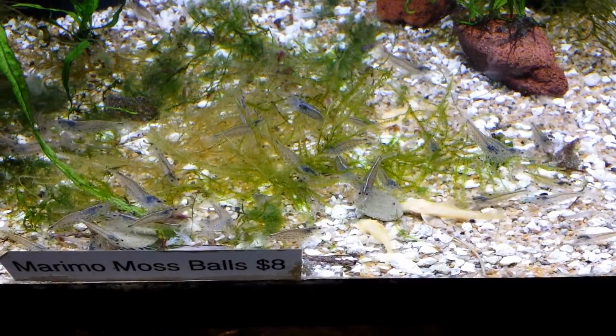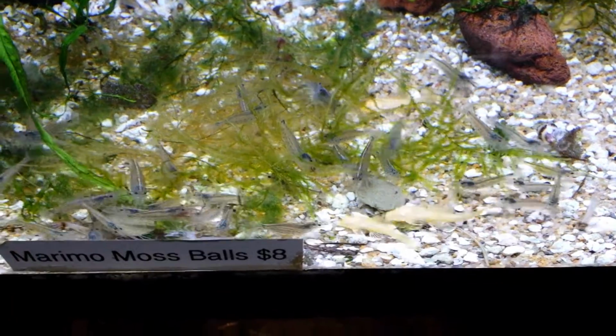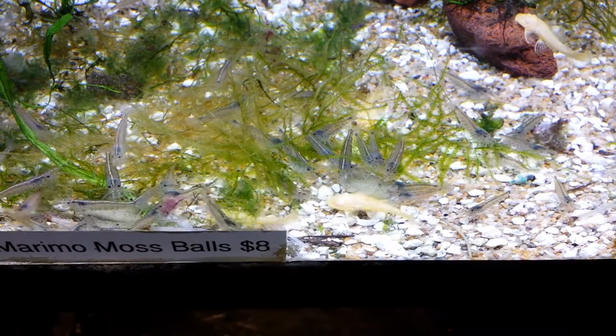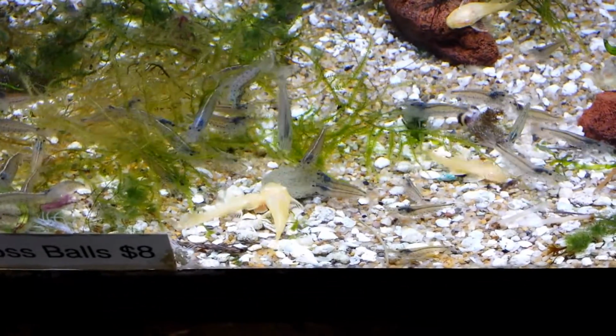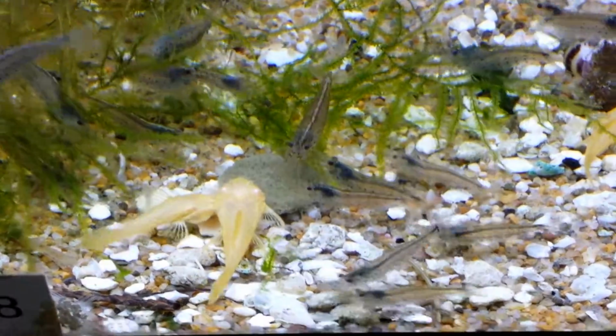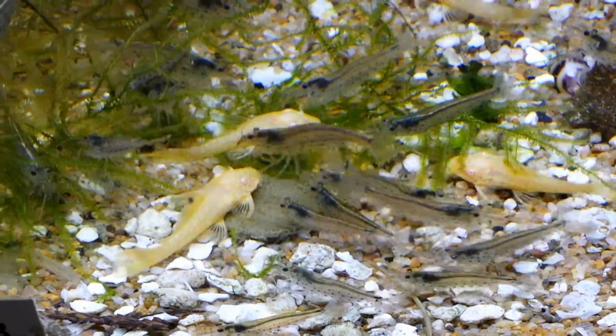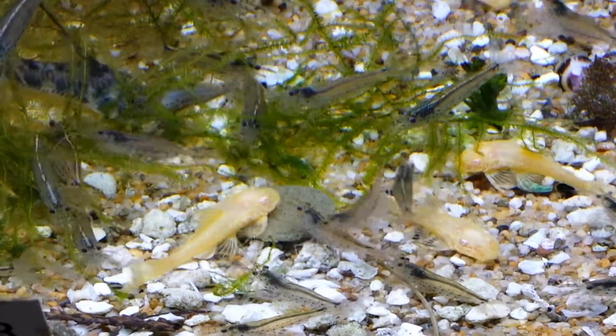Today I want to show you Amano shrimp. They're an algae-eating shrimp. And so if we look, the first thing we want to look at is what an Amano shrimp looks like. And so you see here they're really spotted. They kind of always have that line going down the back, and they tend to get bigger than your average cherry shrimp or something like that.